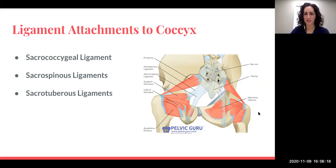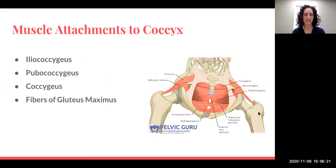And then in my world as a pelvic floor therapist, even more interesting to me are all of the muscle attachments to the coccyx. So the coccyx is the attachment point for many of the pelvic floor muscles, hence their names. So iliococcygeus, that's a deep pelvic floor muscle. And the name describes its origin and its attachment. So it goes from part of the pelvis called the ilium to the coccyx. Same thing with pubococcygeus and the coccygeus muscle, as well as some fibers from the gluteus maximus. So that's the bigger part of your glutes.